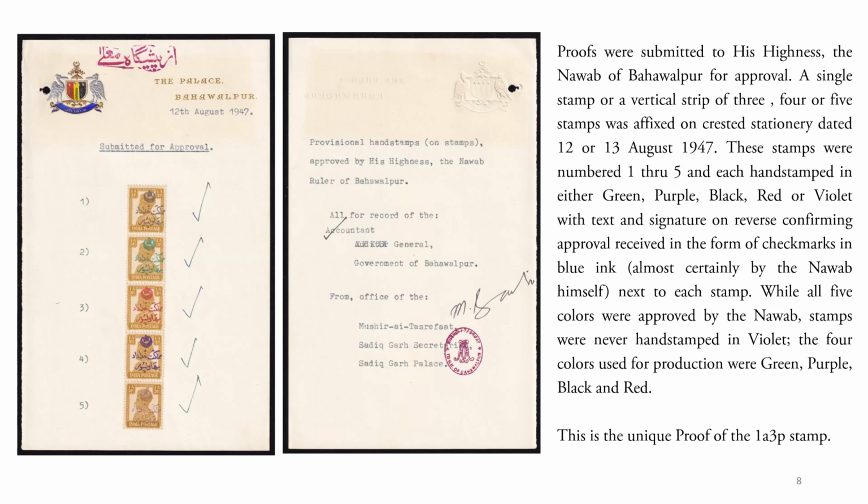So these are proofs submitted by the Postal Department. The tick marks that you see on the right-hand side of the strip, I believe were done by the Amir himself. So basically what these proofs are is strips of 5 with the hand stamp in 5 different colors: black, green, red, purple, and violet. They ended up using 4 of those 5 colors, the violet and purple being very close to each other.